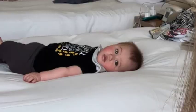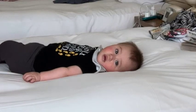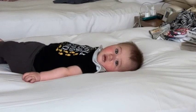Day one, we have arrived at the hotel and we checked in just before 3 p.m. I think we will check out the pool because it's supposed to rain tonight and tomorrow too. So we'll take advantage of the pool today.